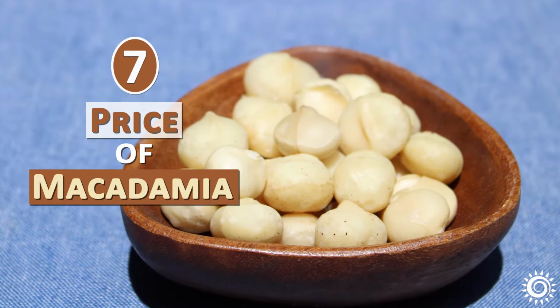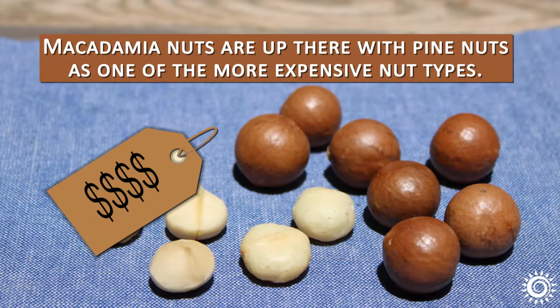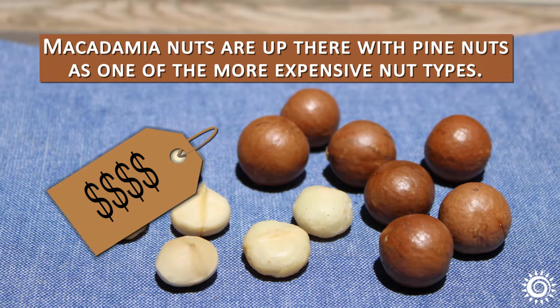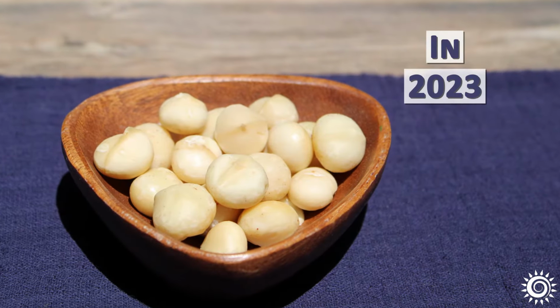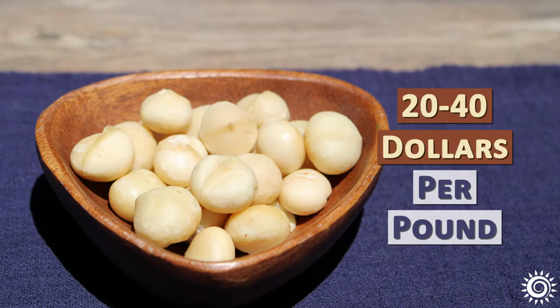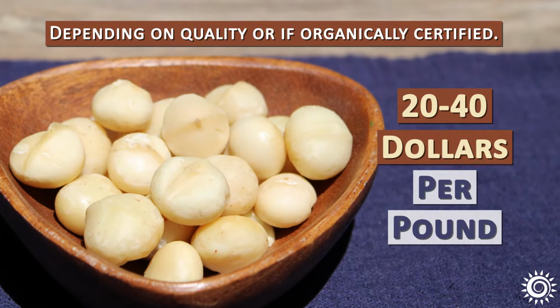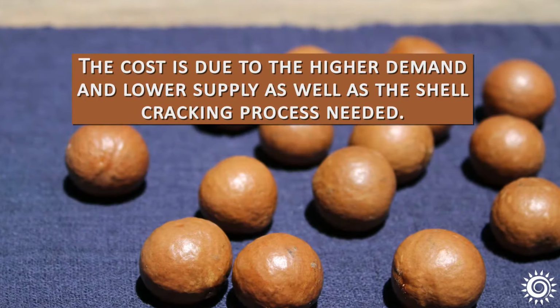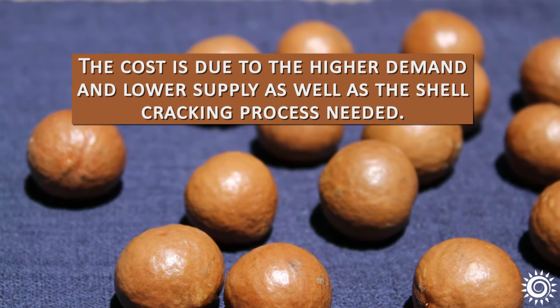Number 7. Price of macadamia. Macadamia nuts are up there with pine nuts as one of the more expensive nut types. In 2023, they typically range from $20 to $40 per pound, depending on quality or if organically certified. The cost is due to the higher demand and lower supply, as well as the shell cracking process needed.